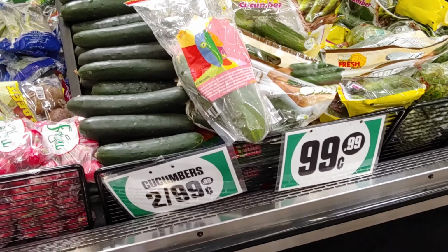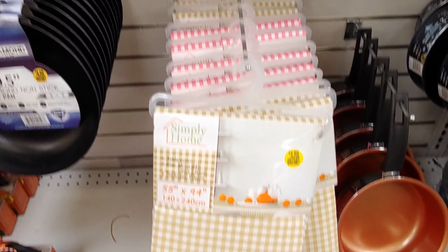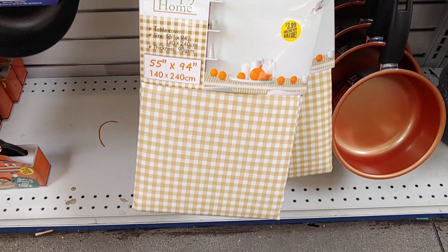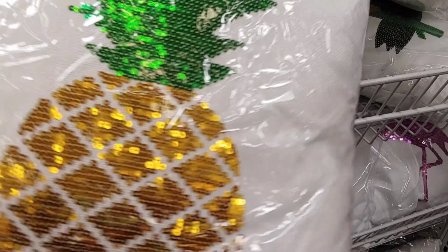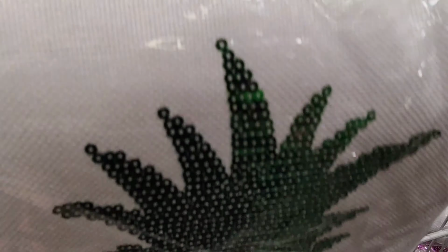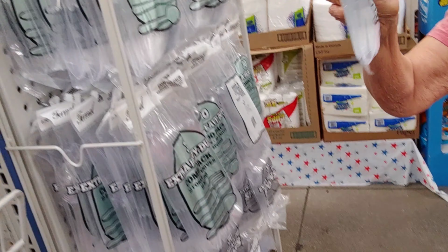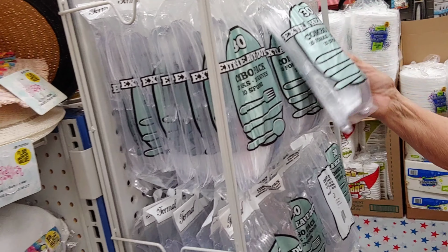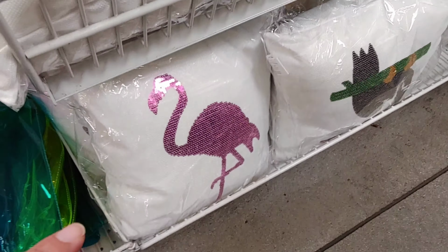The bags are 99 and these are 2 for $99. Oh, look at these pillows. They're so pretty. Summer pillows. This one I am gravitated towards. How much is it? $3.99? You get 30 for 99 cents. And then they got those pillows. They're so pretty.